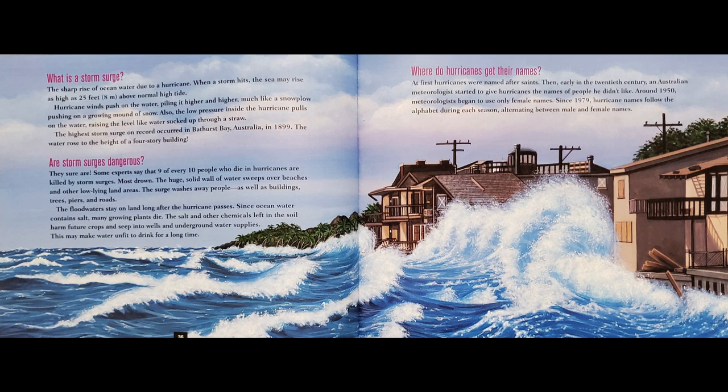The floodwaters stay on land long after the hurricane passes. Since ocean water contains salt, many growing plants die. The salt and other chemicals left in the soil harm future crops and seep into wells and underground water supplies. This may make water unfit to drink for a long time.